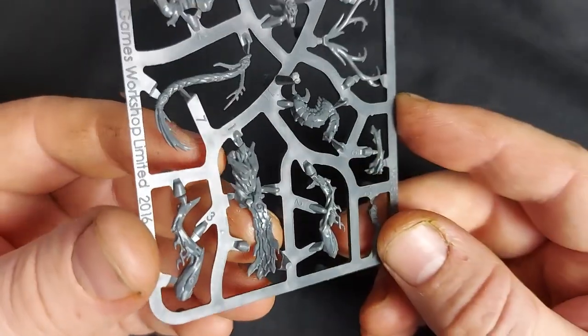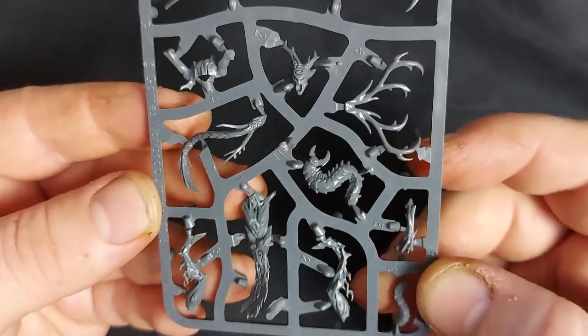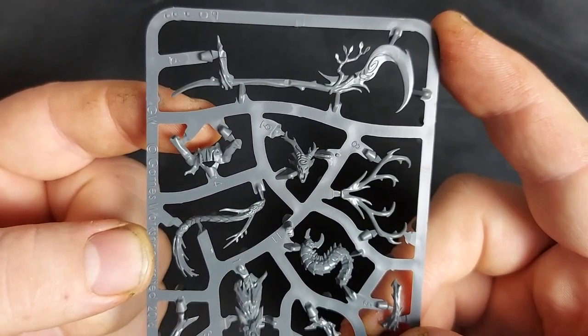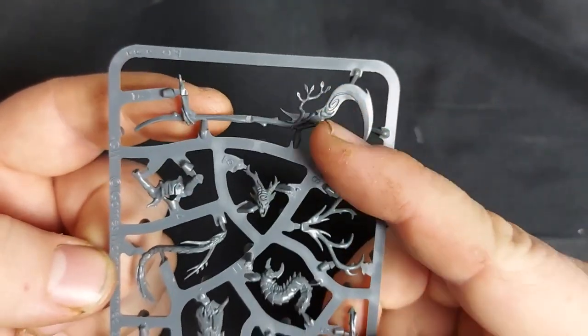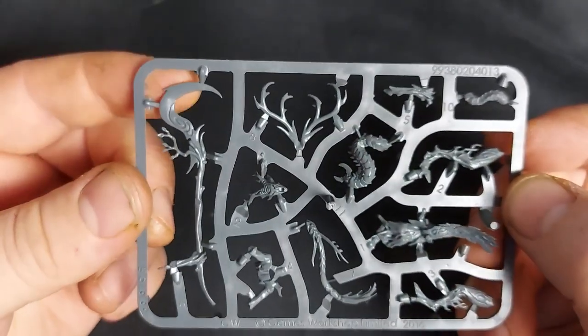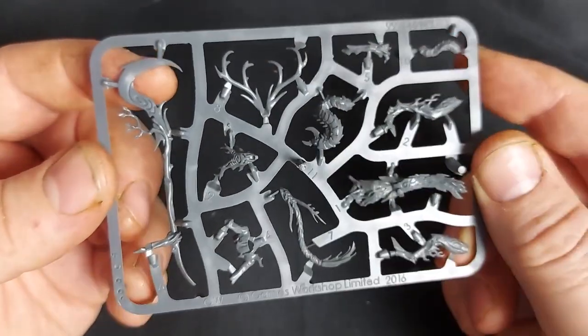But yeah, loads of lovely detail. You've got wood, leaves, vines, antlers there as well, and even a braided ponytail sort of hairpiece. And we've got their scythe there as well, which looks really cool. It goes nicely with the tree revenants that we had just a few issues ago, so she'd be a perfect character to help buff those. And she comes with a 32mm base as well.